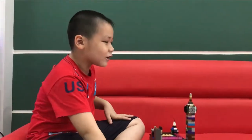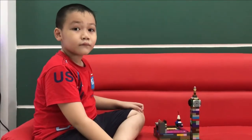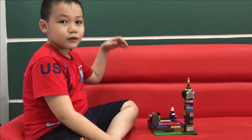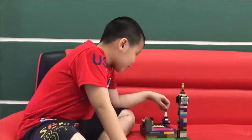But this is called a little tower, not a clock tower. Elizabeth Tower. What? Elizabeth Tower. What tower? The Elizabeth? Yeah. I forgot.